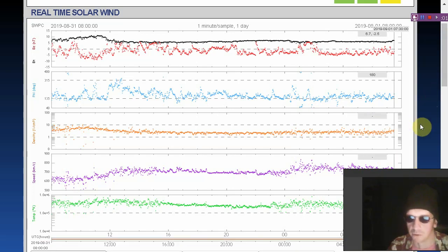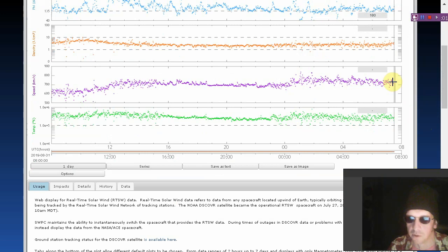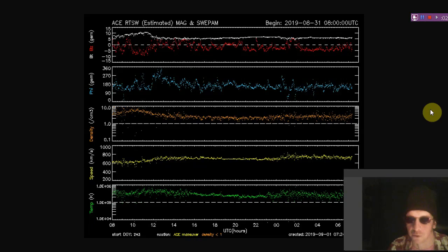So looking at the real-time solar wind here, phi angle right at 180, indicating a coronal hole magnetic connection to the Earth. Solar wind density has been pretty flat here, 3.61 protons, but the real story is the solar wind speed. Check it out, 740 kilometers per second.